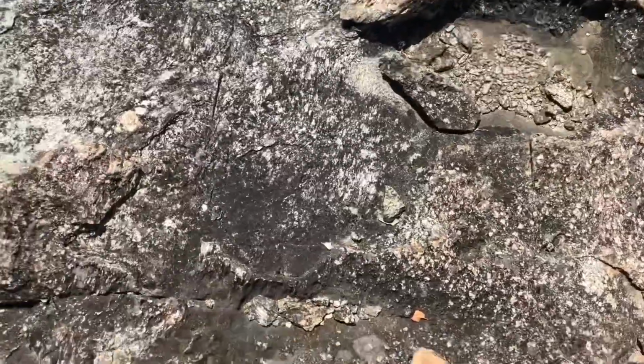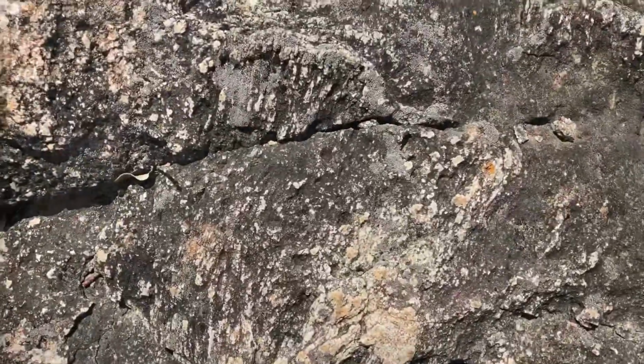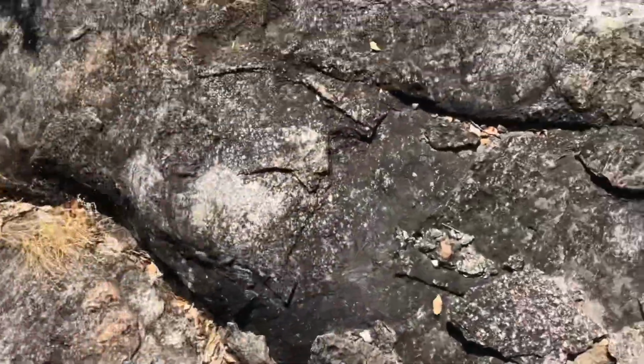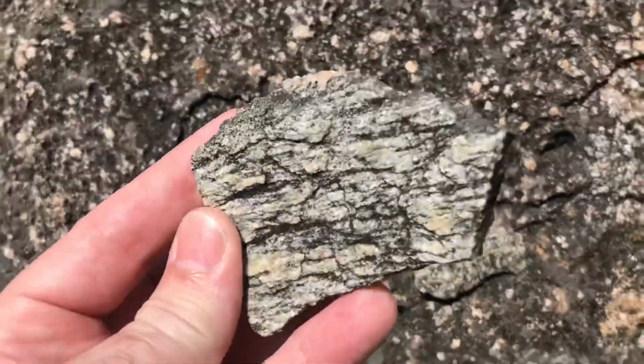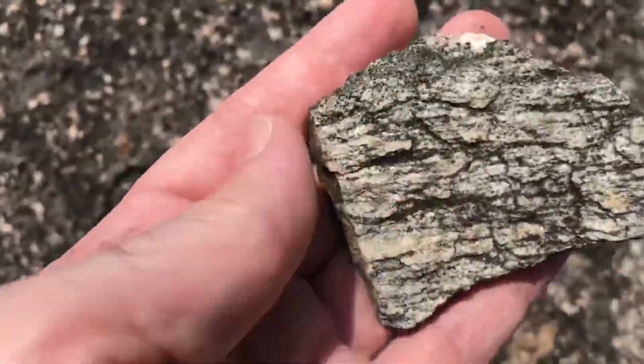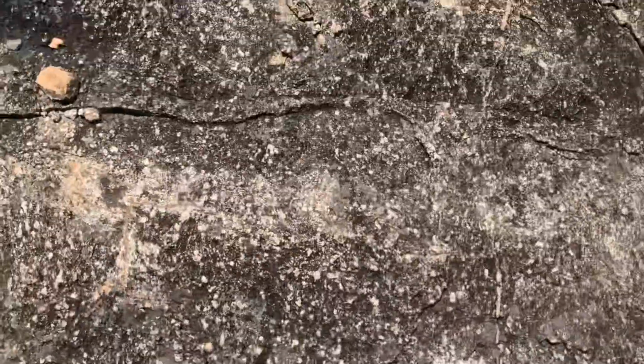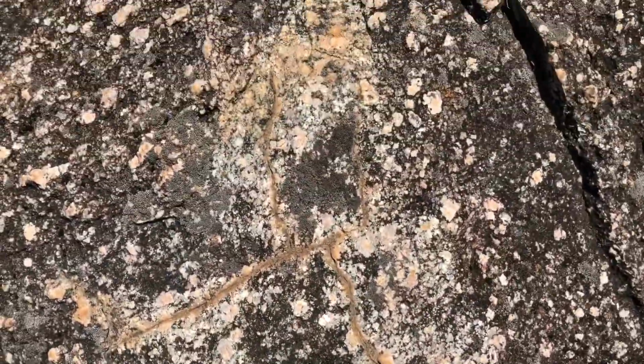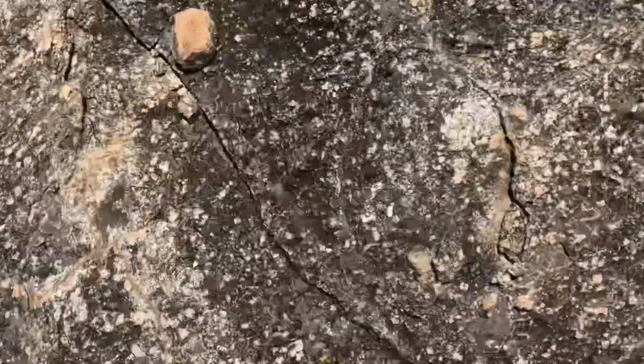Look at this. It definitely has straight lines through it, kind of cross-hatching going on. You can look at the direction that this was all layered in as well. Here's in the very top. Look at that. Just some cross-hatching going on.